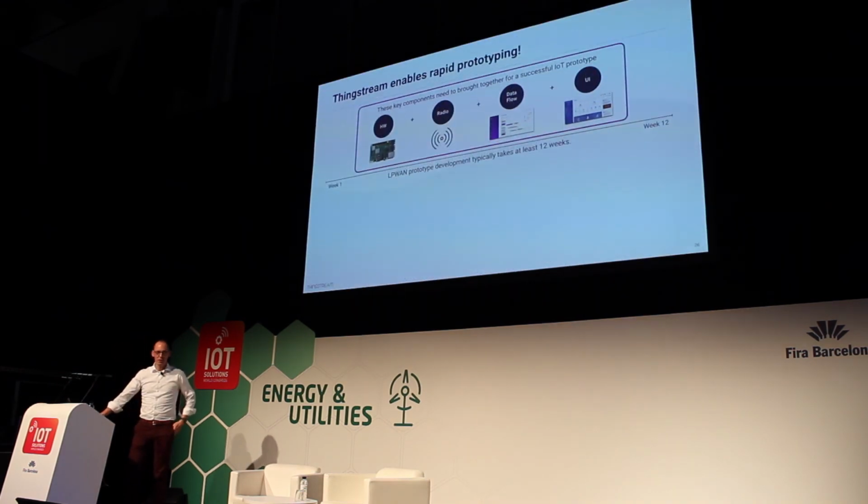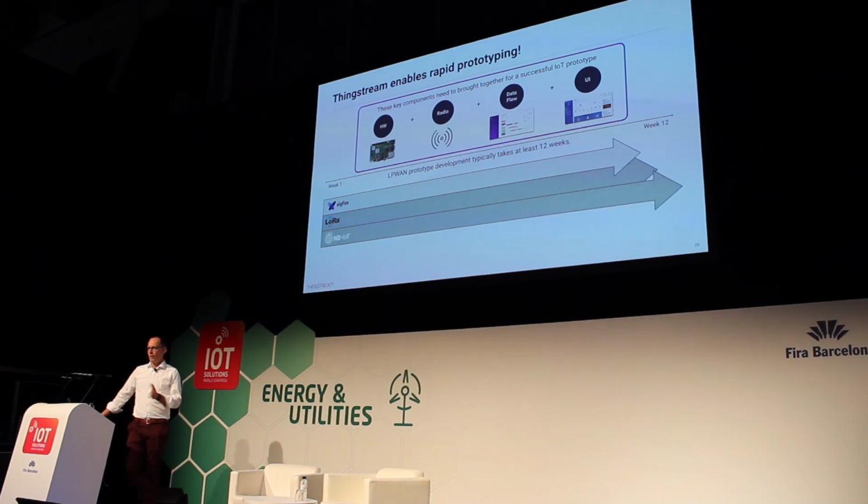So compared to other solutions, where we see, and we've experienced 10 to 12, maybe even 14, 16 weeks, you can do a prototype and a POC, technically, in 2 to 4 weeks using Thingstream.